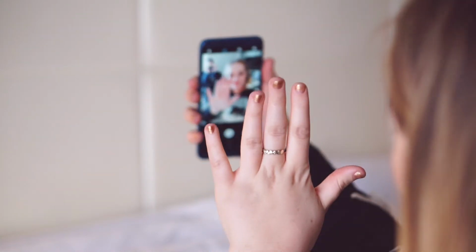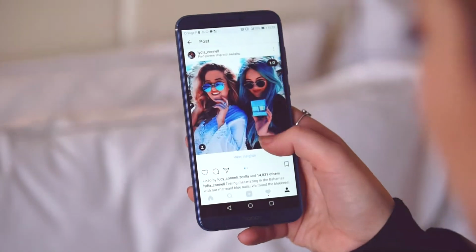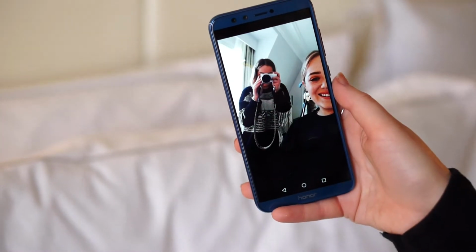You can actually lift your hand up and it senses it and then takes the photo. So it's basically like a self-timer but without having to actually click it. You just put your hand up and it takes a photo for you. We used the gesture control for a photo that we took in the Bahamas, I had the blue wig on, because we just didn't want our arms in it. We were holding things as well, so we didn't want someone to hold the camera, so we were like, 1, 2, 3, pose. Look at that. It's just as good quality on the front as it is on the back. We look flawless. It's the camera.